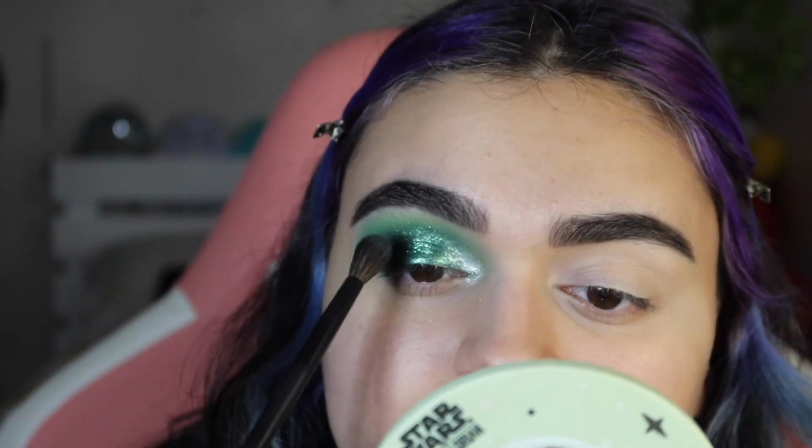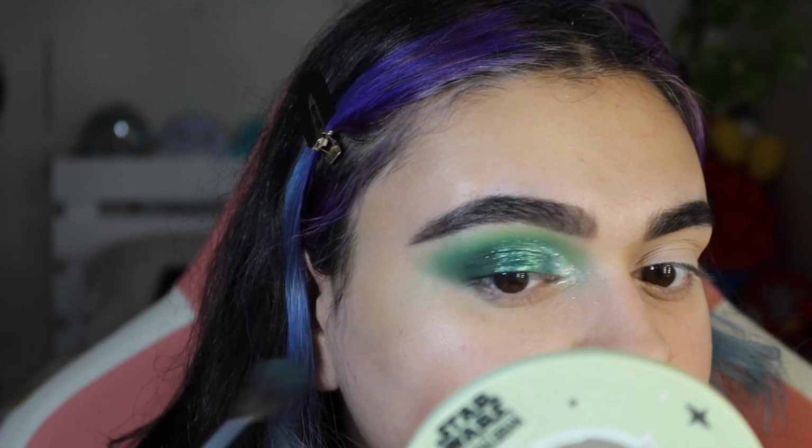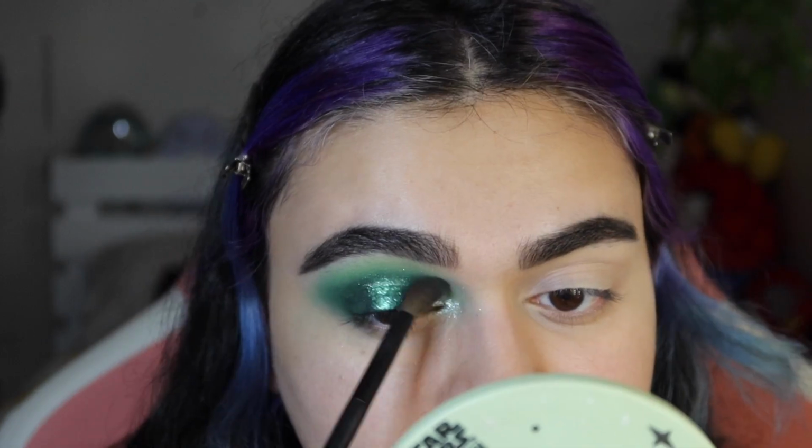And I'm just gonna take my blending brush and mesh all of that together because I feel like that's gonna look really awesome. I'm a really big fan of that. That looks really cool. I'm going to pop my lash on and then we can get started on look number 2. This is look number 1 with my lash.